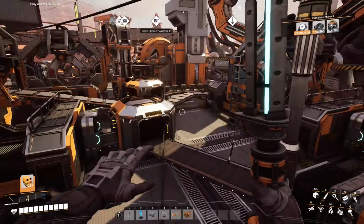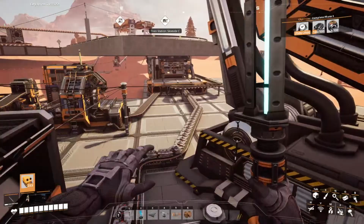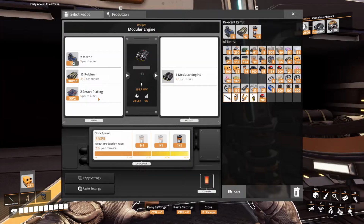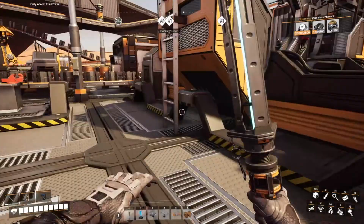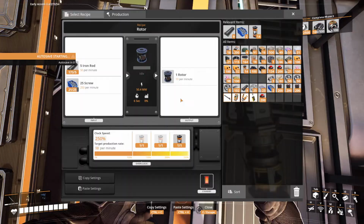Okay, so this is, oh, I paused production of smart plating. That's right. Because we had a lot of smart plating that needed to be used for our modular engines, I think is what this is. Yes. Oh, it's out of motors. Oh no, that's slowing down stuff considerably. Okay. The rotors are supposed to be going to the motors. Why are they not coming out of here? They're not being produced anymore because why?